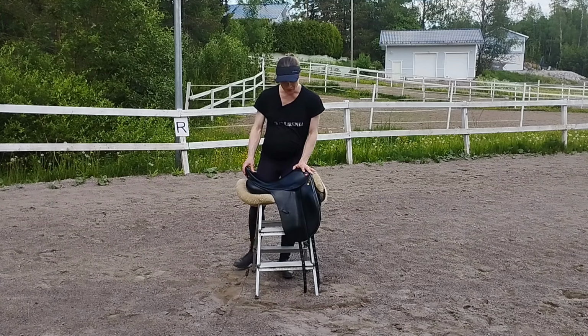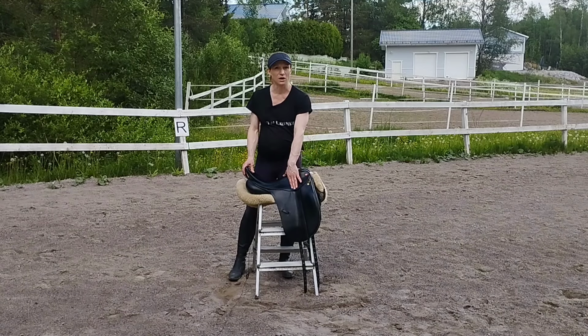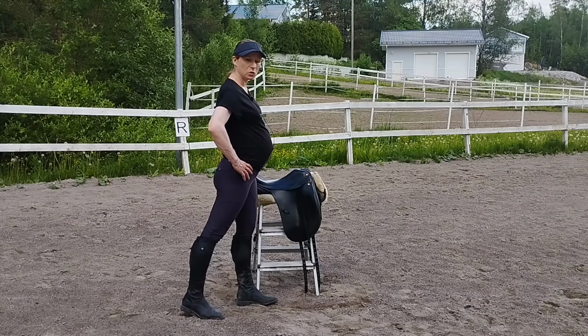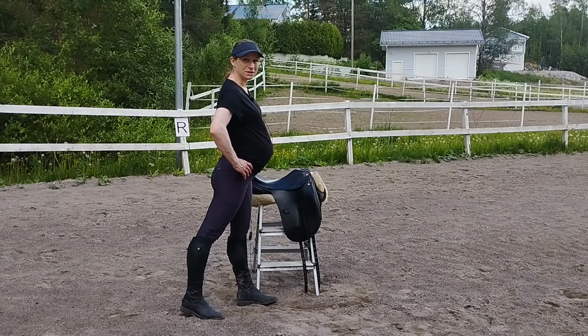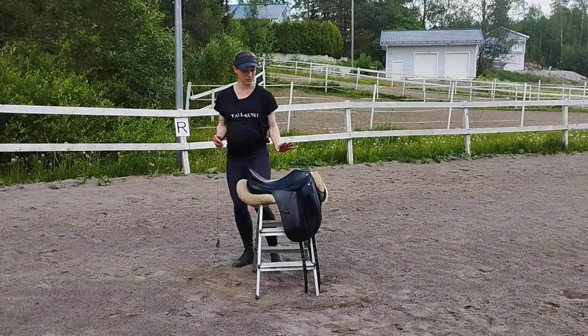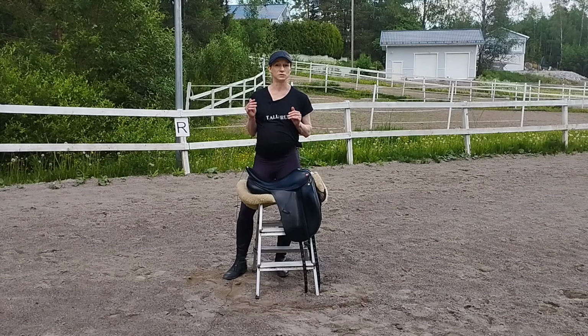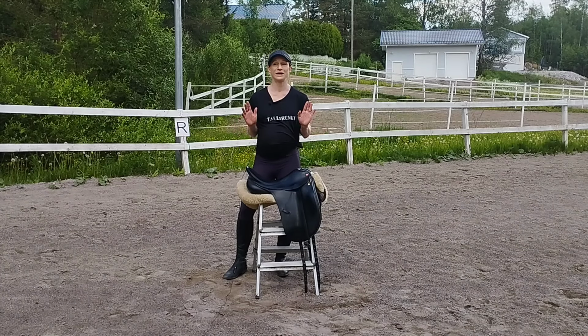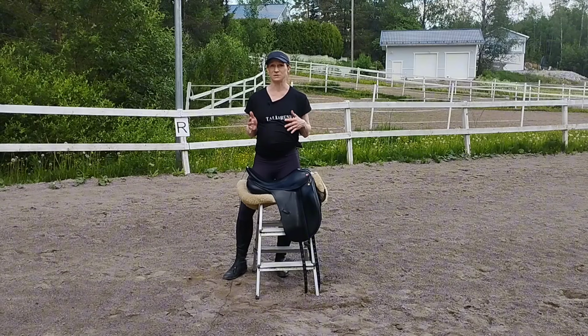So for example, let's say that the stirrup bars in the saddle would be too far back. Then it will guide the rider's leg too much back and might cause the rider to sit a little bit like this, so with a hollow back. And also it might be the saddle is just too small or too big for the rider. So let's say that the saddle is too small, then it will definitely be very difficult for the rider to find a good position, and it might just put the rider in a completely wrong and unstable position.